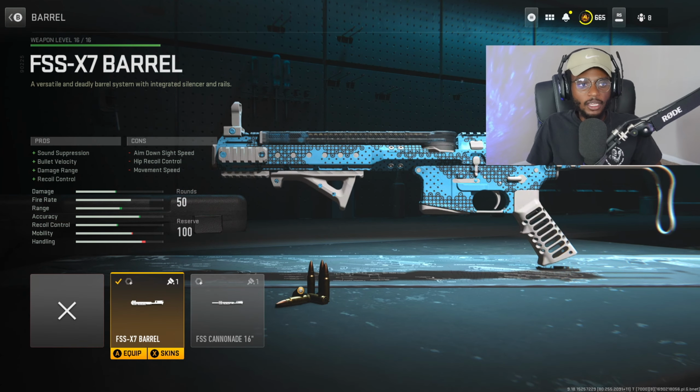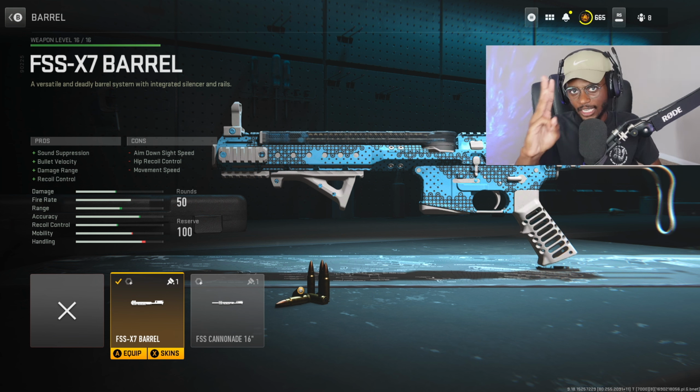Now, for the barrel, we are going to rock the integrated sound suppressor with the FSS X7 barrel. It's going to be a good attachment. We're going to be able to run around their spawn, build up a quick, easy streak, and destroy player pools to get those MGB nukes. Now, we have the bullet velocity, damage range, and recoil control also as a nice benefit.